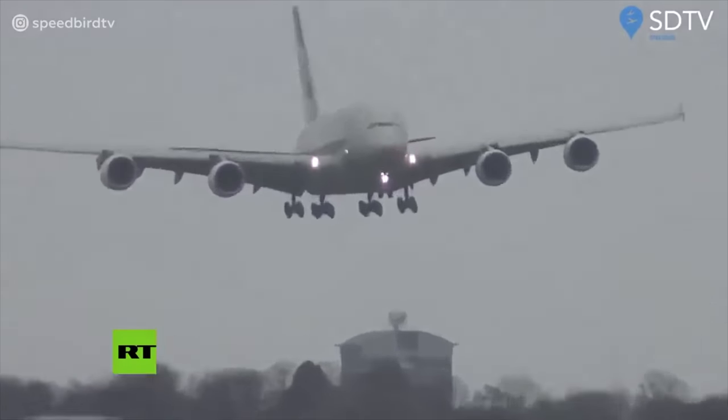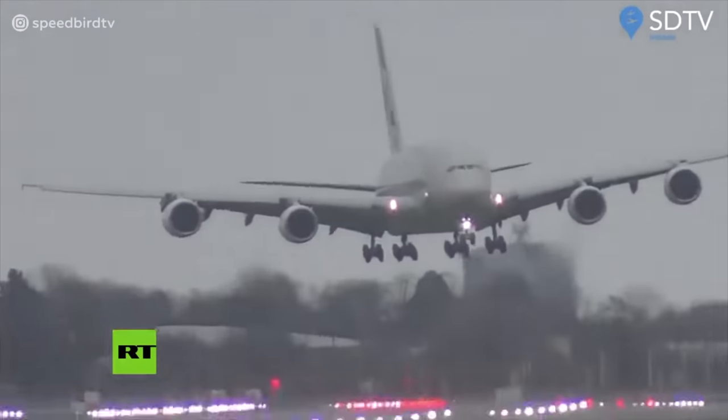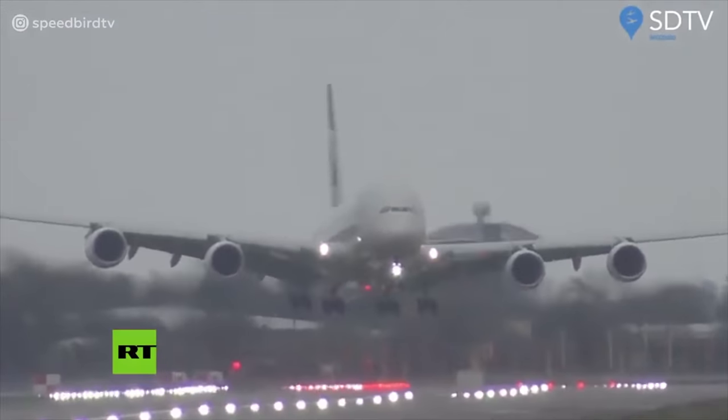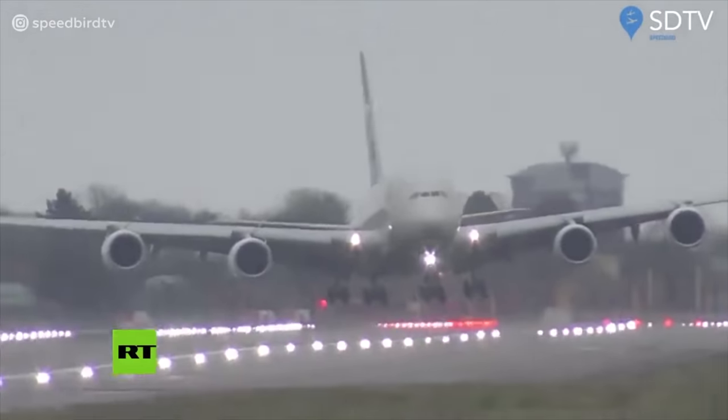Something that most people don't know is that you can actually use this technique in a 747 and a lot of Airbus aircraft, which is to land in a crab. This is actually contradictory to everything that you get taught in flight school. But what it means is instead of landing straight down the runway, you come in and land at a crooked angle like you see right here. Coming in like this is known as crabbing.